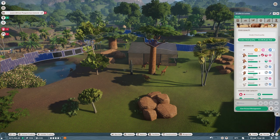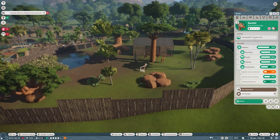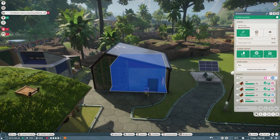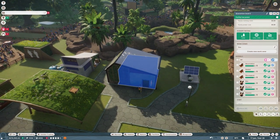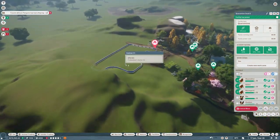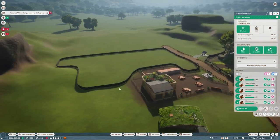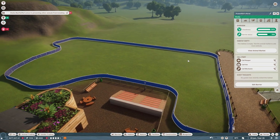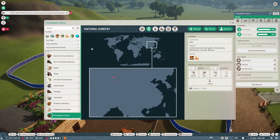Oh, we've also got Terry in here. Oh, he's got his male siblings in here. Oh, well, we can take Bambi off contraceptives now because Melman's no longer here. Okay, so I realize there's queuing for the quarantine building because we can only have 8 animals in here, but that's absolutely fine because we're going to send all of our horses into our new horse habitat, which is called Habitat 51, but is soon to be called Przewalski's Horse. Przewalski? Have I spelt that right? Probably not.